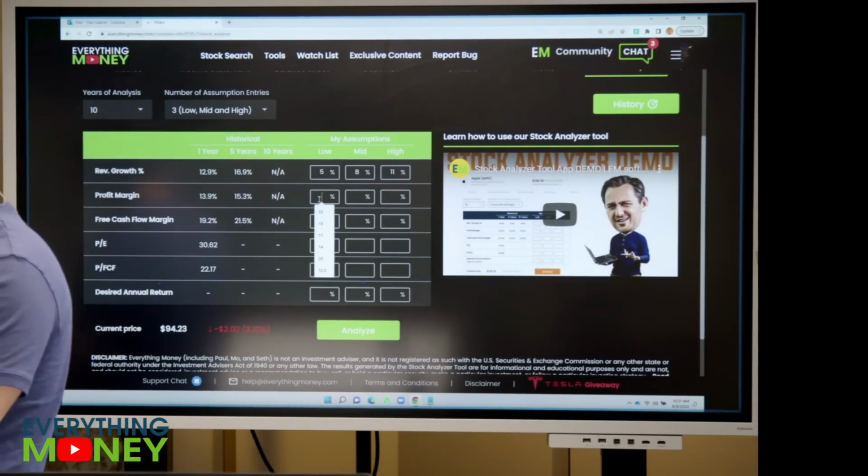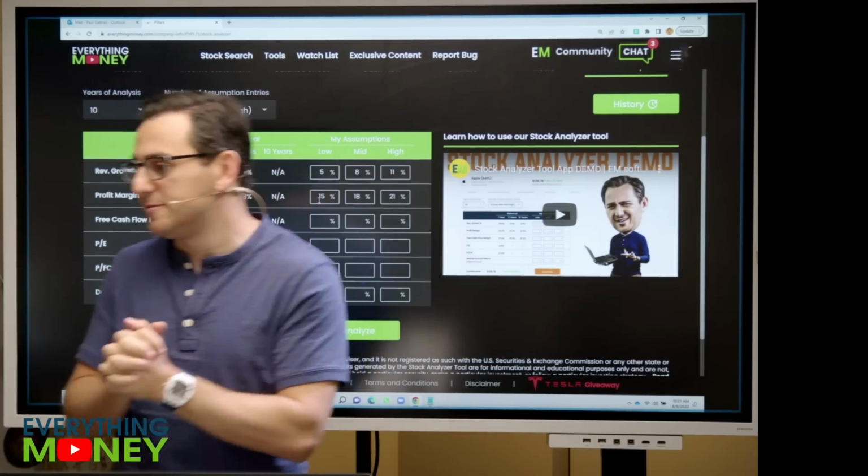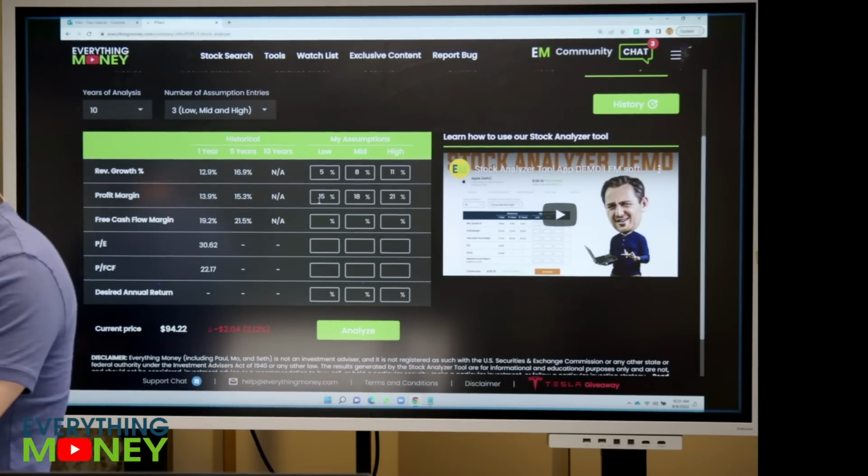Profit margin. I'm going to go with 13, 15, and 17. Oh, wait a second. Look at that free cash flow. Maybe I'll go a little bit higher. And the reason being is these free cash flow and earnings numbers, profit margins should be equal over long periods of time. But I'm still going to go lower on the low side. And for free cash flow margin, I'm going to do 16, 19, and 22. PE, 14, 16, 18, 14, 16, 18, and a 12.5% return.